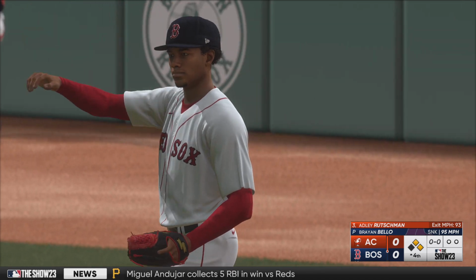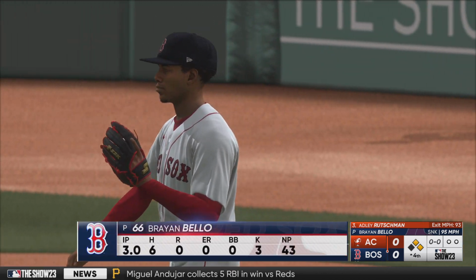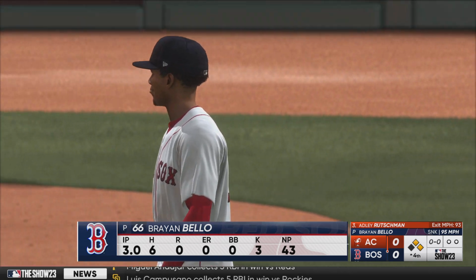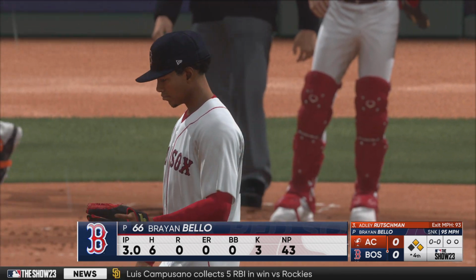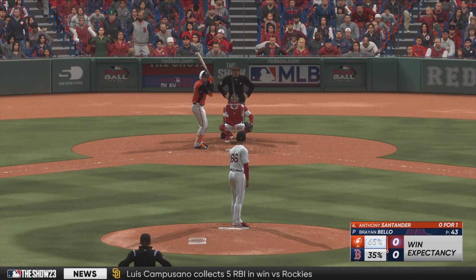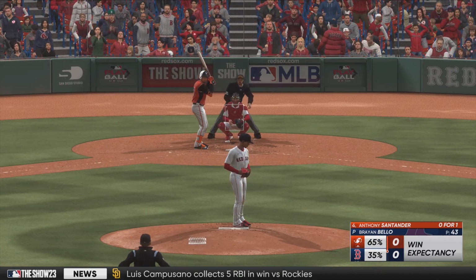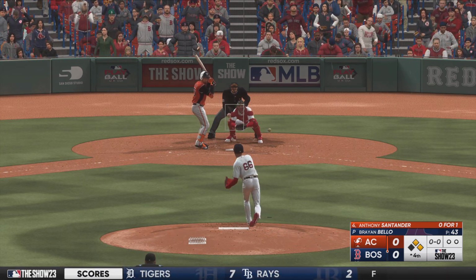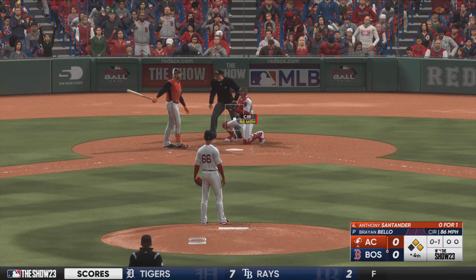The right fielder. One of the first real jams of the game for him. Back-to-back singles to start the inning, and he's had a real solid outing, but he needs to lock this situation down if he wants it to stay that way. Go-ahead run on base. Next to hit, Anthony Santander.